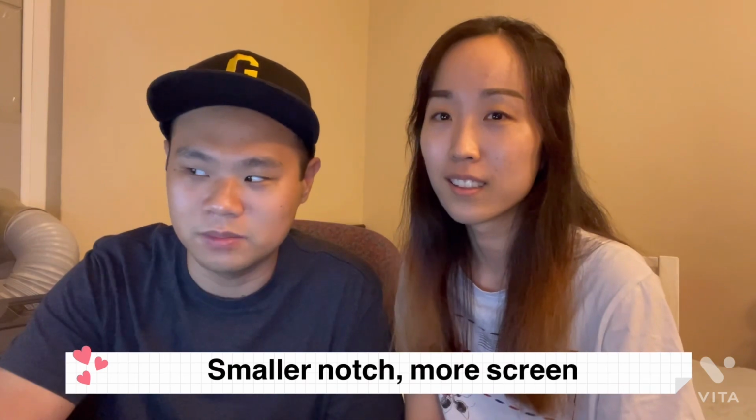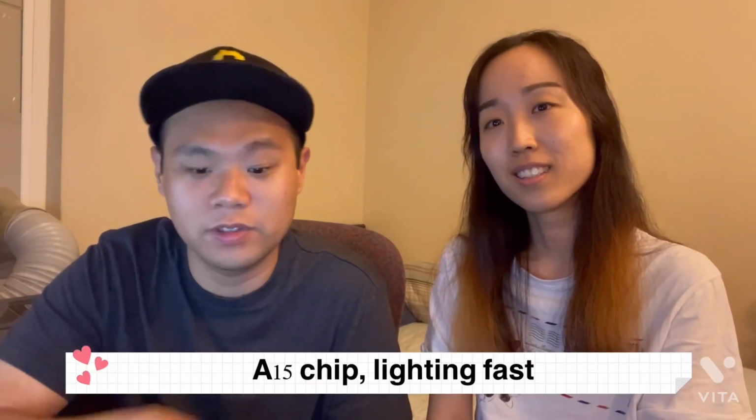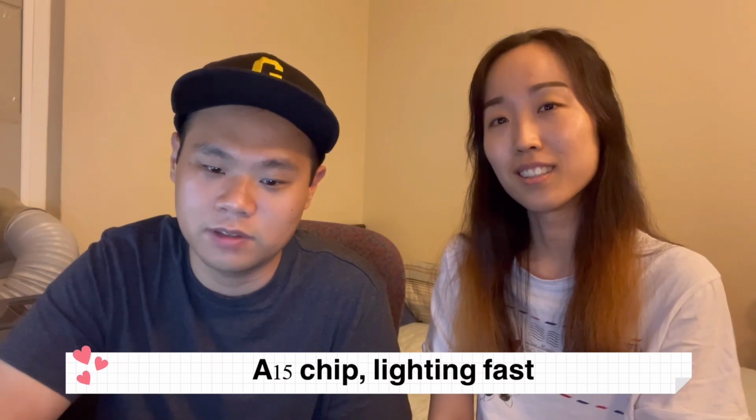Another thing I like is the smaller notch. I know the notch is kind of a pain, but it got smaller, so I would say that's a positive. Another positive is the A15 chip that they have on the 13 Pros. It's just lightning fast, so fast, it's crazy.